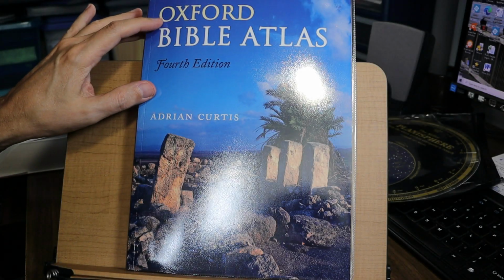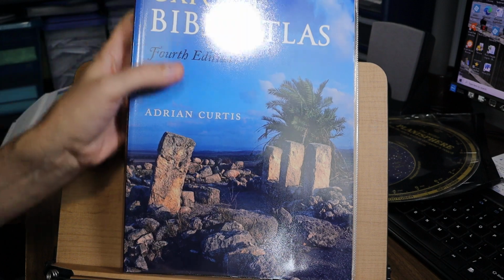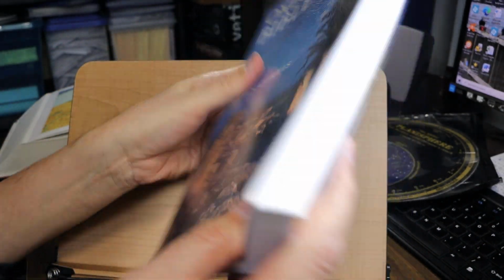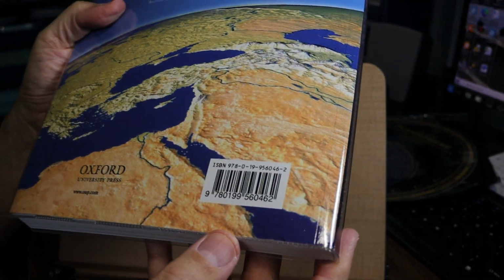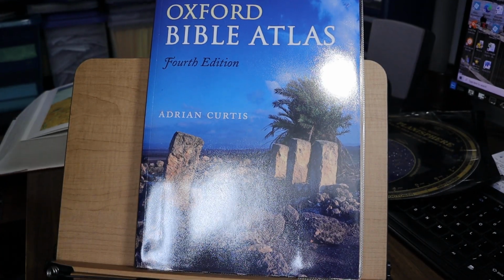This is a copy of the Oxford Bible Atlas. It's the 4th edition. A viewer asked me to show it, so this is not going to be a careful review. I just want to show you some of the maps and some of the other contents. It is a fairly large volume.